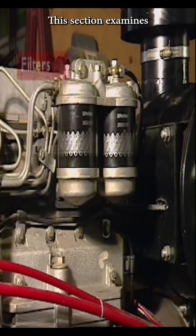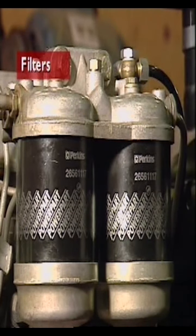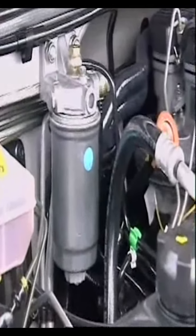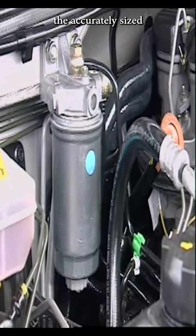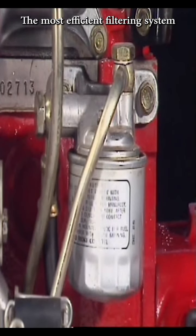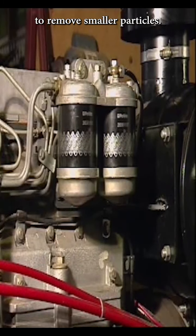This section examines fuel filters for diesel engines. The fuel filter removes abrasive particles and water that could damage the accurately sized and polished injection equipment. The most efficient filtering system uses the first filter to remove larger particles and subsequent filters to remove smaller particles.